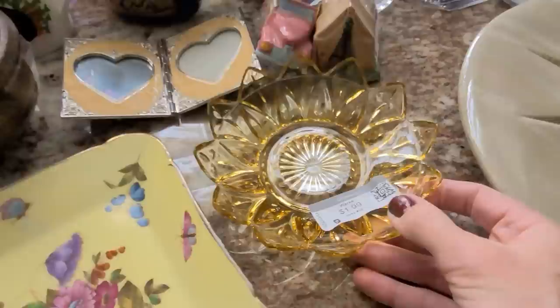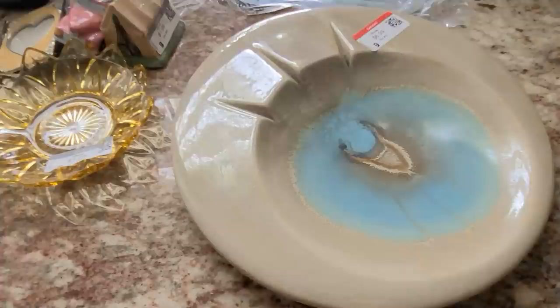Last but not least, what an amazing find this was. I just couldn't quite believe it when I saw it on the shelf. California pottery, drip glaze. Look at that gorgeous, gorgeous design. It's got some fantastic crazing. Just adds to its character.